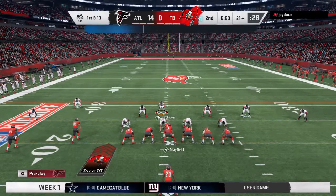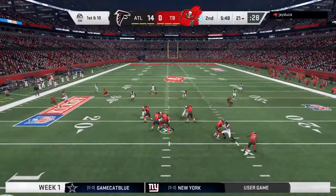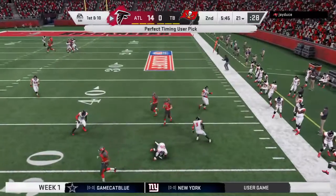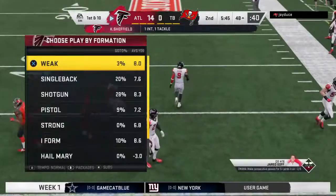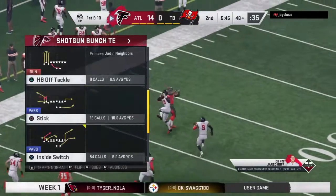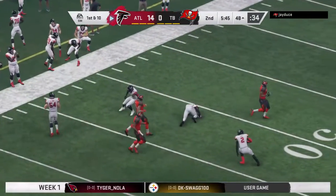2 drives, 2 punts. So now you've got to start looking not just at play calling, but which guy's going to step into double coverage, and it's intercepted. He's picked off at his own 47. And they take possession 2 yards away from midfield at the 48-yard line.